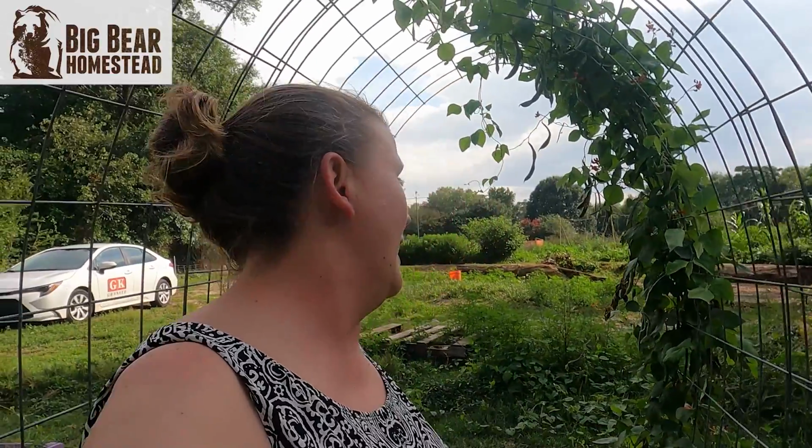every year. I'm trying to let them go to seed and let them dry so that I can use the dried beans because they're pretty decent size beans and they're really pretty. So I'm hoping to be able to use those. I'm keeping my eye on those as they dry.